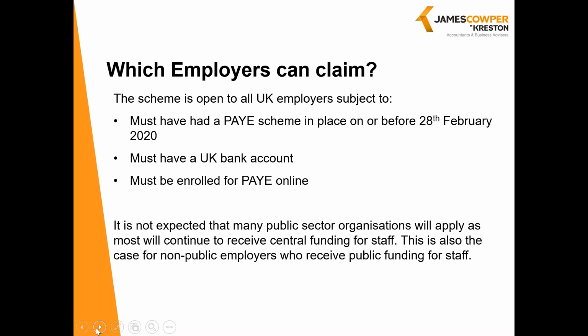The government are not expecting many public sector organisations to apply, basically because most will continue to receive central funding for their staff. And it also should be said that that will affect some non-public employers who do receive public funding for staff. They also shouldn't be claiming under this scheme.